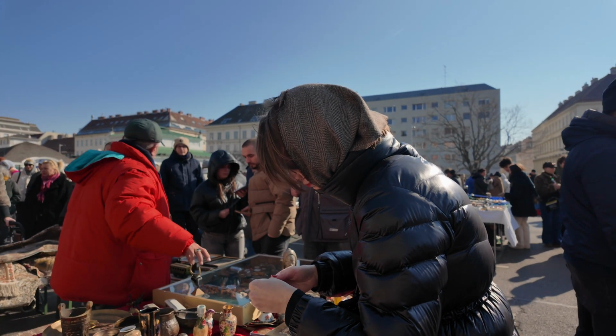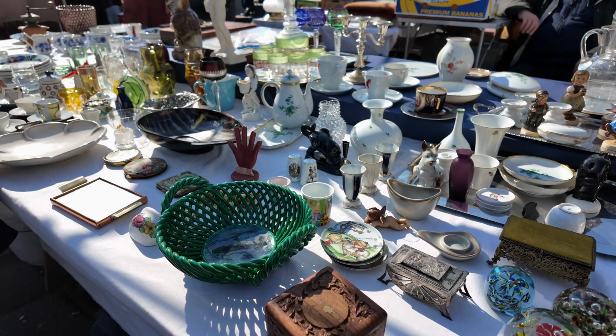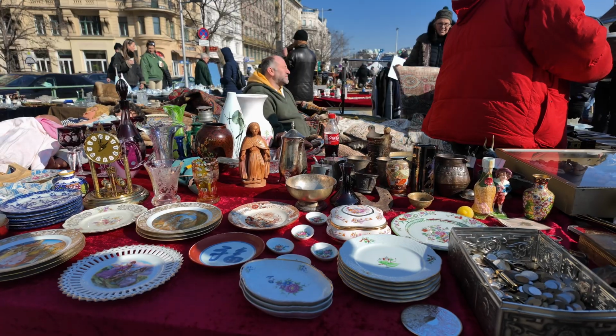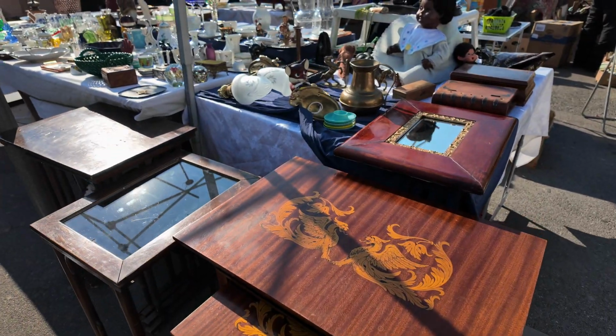The market is right next to the famous Naschmarkt, where after the stressful work around, you can get some food and maybe even a drink. Or continue with me, and I'll show you the hidden treasures of the city.